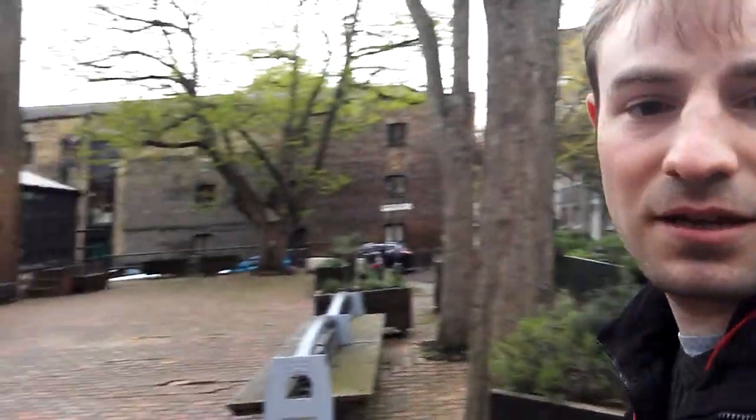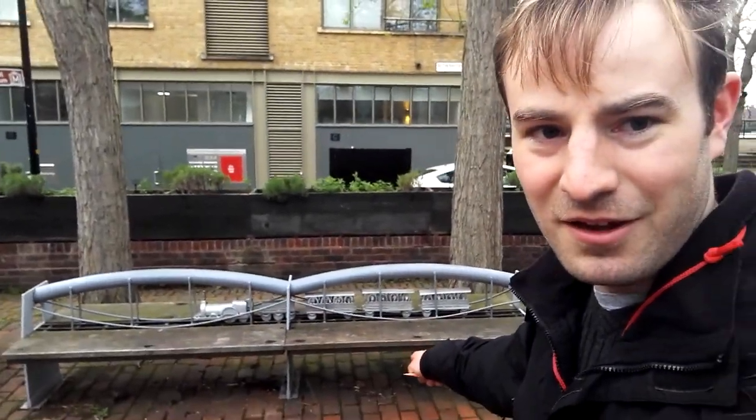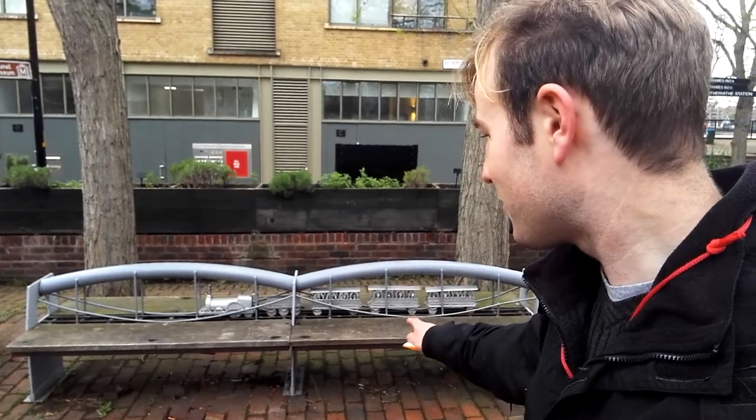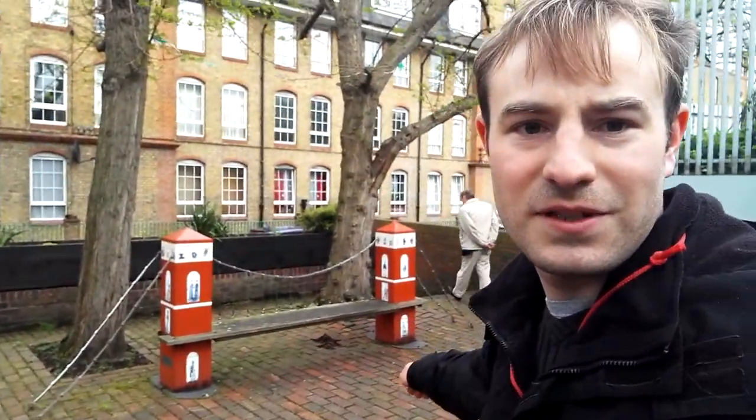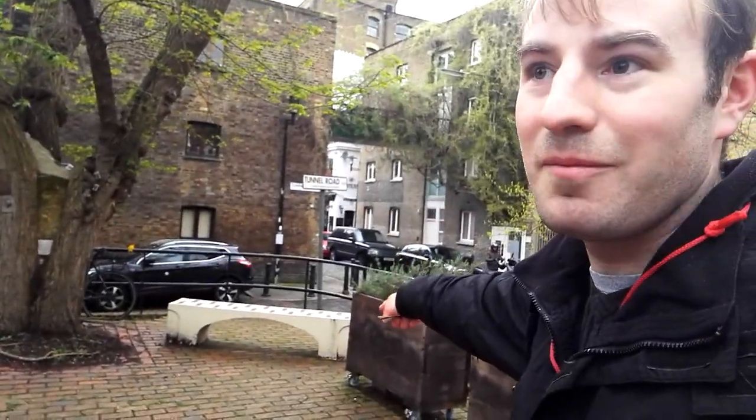So this is the Brunel Museum. One thing I really like that they've done, they've made seats of Brunel's bridges. So you've got one there of the Royal Albert Bridge at Saltash, complete with a train crossing it. You've got Clifton Suspension Bridge over there as a seat. And just over here, where it says Tunnel Road, you've got Maidenhead Bridge as a seat. So that's the Brunel Museum there.